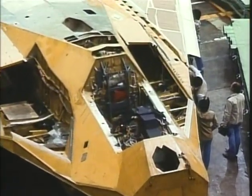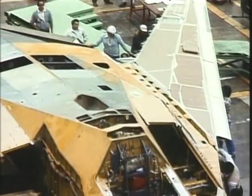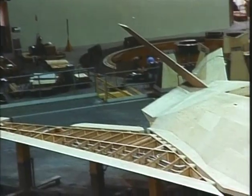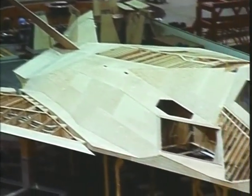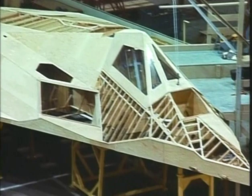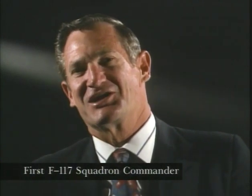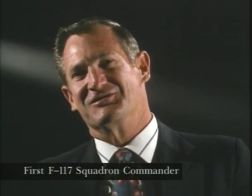My first experience with what the aircraft looked like was actually at the Skunk Works. And the initial look at the aircraft was actually a wooden mock-up of the fuselage of the airplane. And if you look at the fuselage of the 117, you'll say it's not very aerodynamic looking with a high peak canopy and all that. And we looked at it and we said, we're not going to fly that thing. It's impossible for that to fly.